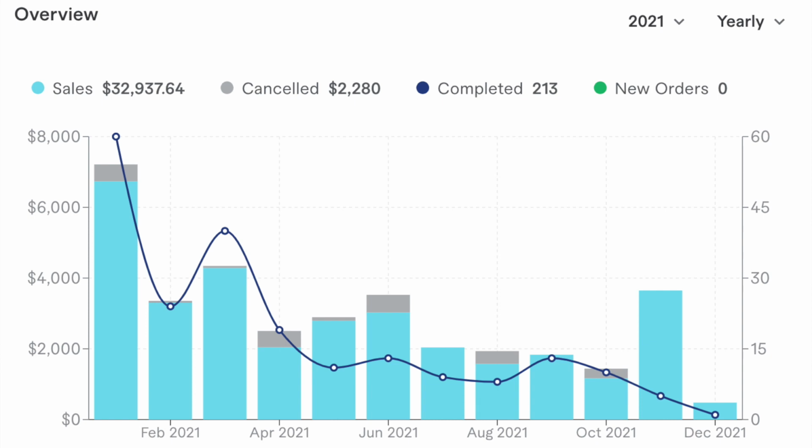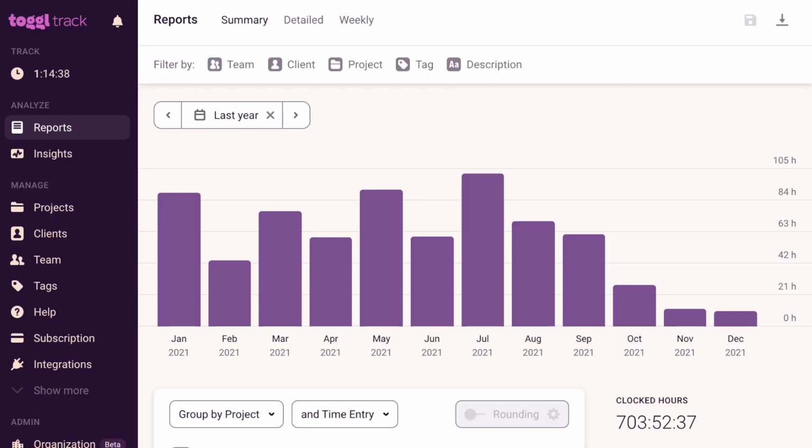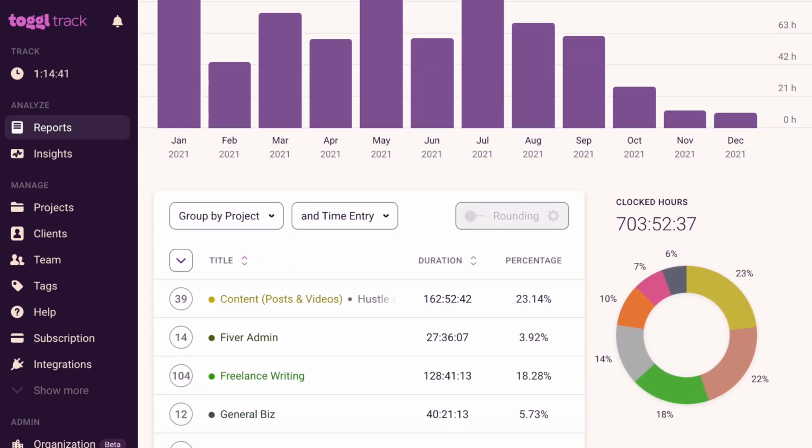So in 2021, over the course of the entire year, I made $32,937.64, and that was working a total of 213 hours over the course of the year. I use an app called Toggl on my computer to track all of my time so that I know how much time I'm spending on the different tasks that I'm doing. So that's how I know how much time I spent working on Fiverr.